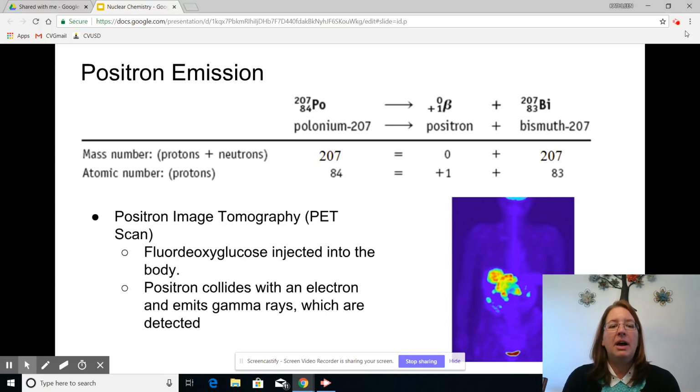So it turns out that this positron actually collides with an electron, and it has a process called annihilation. So when matter and antimatter come together, they annihilate each other. And so when this happens, it emits a gamma ray. So it's actually almost a way for us to produce gamma rays that then can be detected by the imager.